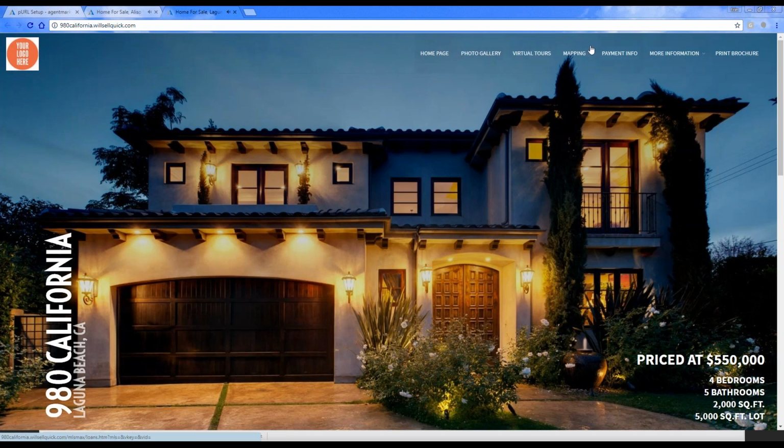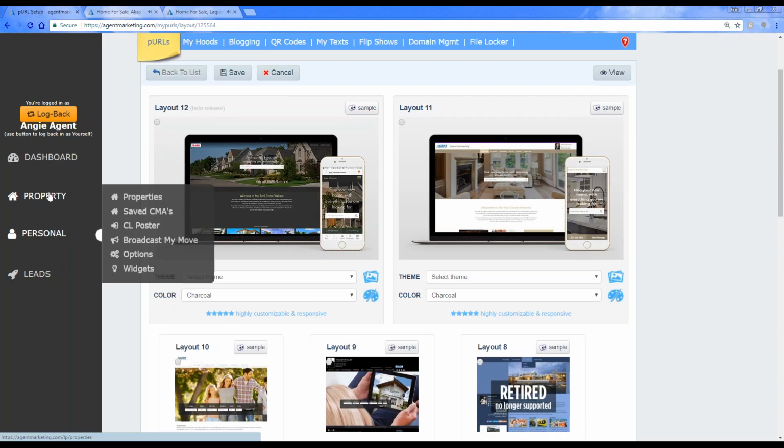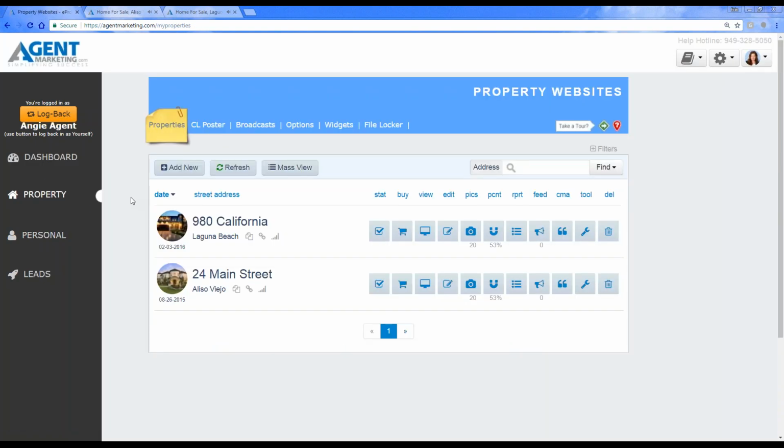And then you have all your little tabs here at the top. So this is layout 15. So definitely take a look at those. To get to the property website templates, you'll go to the property tab and then go to properties.